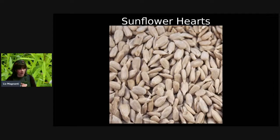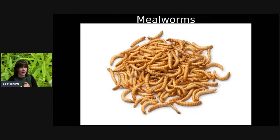But right now is when I would absolutely add sunflower hearts and mealworms, because they are mainly insect eaters. They will eat mealworms. They prefer live mealworms, but we also have the freeze-dried mealworms. So between these two, if you put them out in your yard, those are going to be your best bets of attracting them to come down further into your yard.